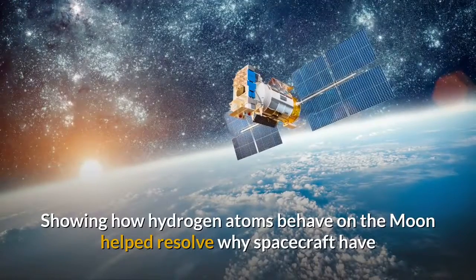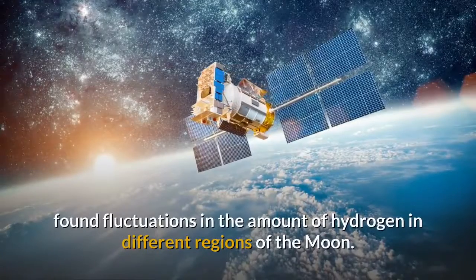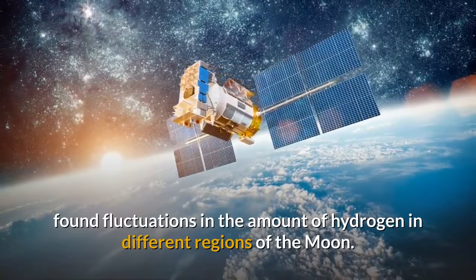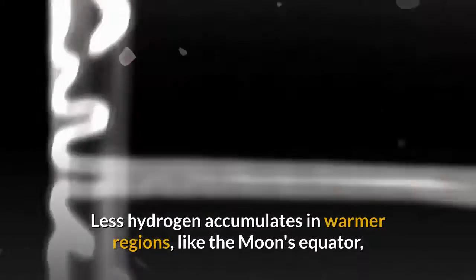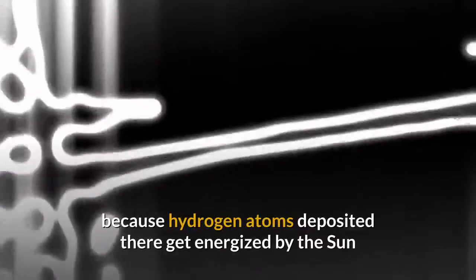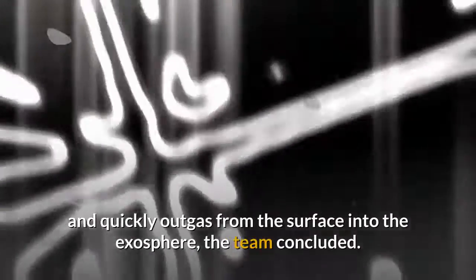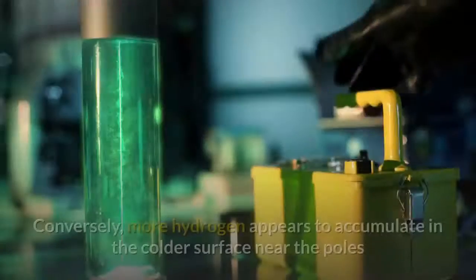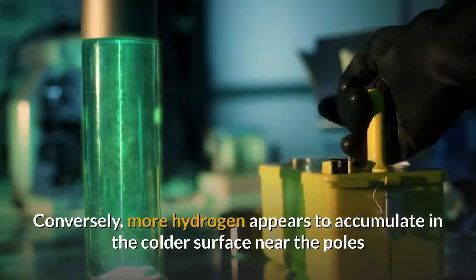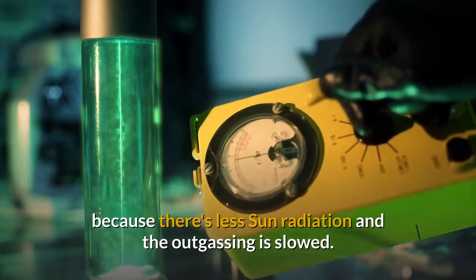"What we've done now is figure out how these three inventories of hydrogen are physically intertwined." Showing how hydrogen atoms behave on the Moon helped resolve why spacecraft have found fluctuations in the amount of hydrogen in different regions of the Moon. Less hydrogen accumulates in warmer regions, like the Moon's equator, because hydrogen atoms deposited there get energized by the Sun and quickly outgas from the surface into the exosphere, the team concluded. Conversely, more hydrogen appears to accumulate in the colder surface near the poles because there's less sun radiation and the outgassing is slowed.